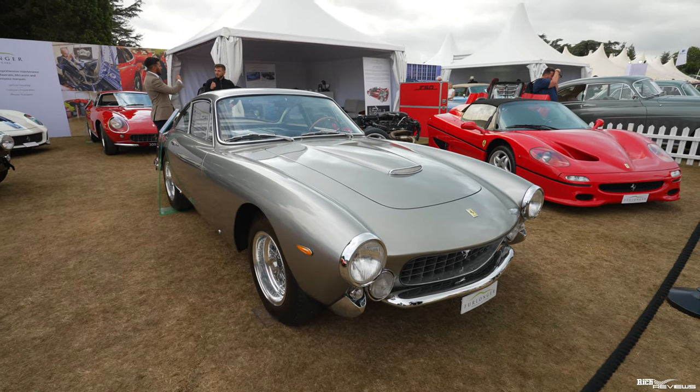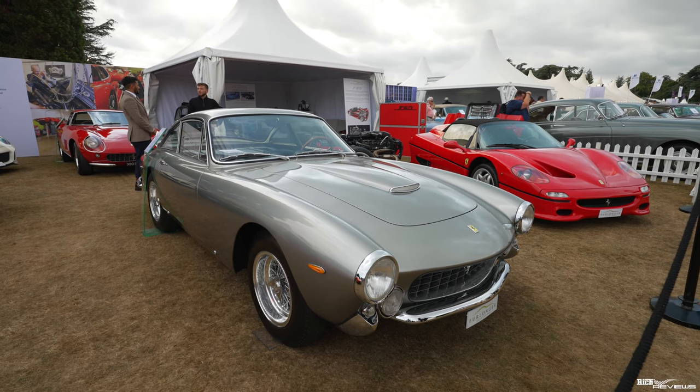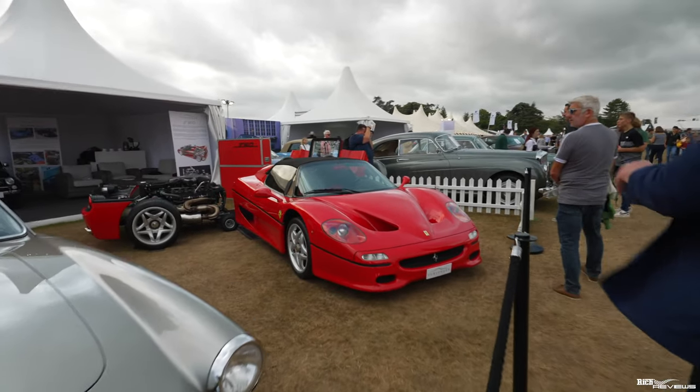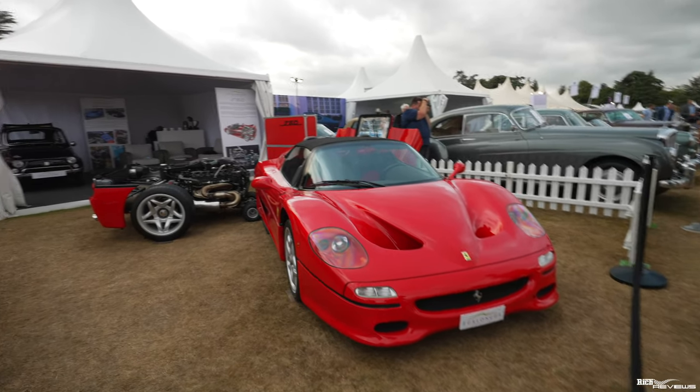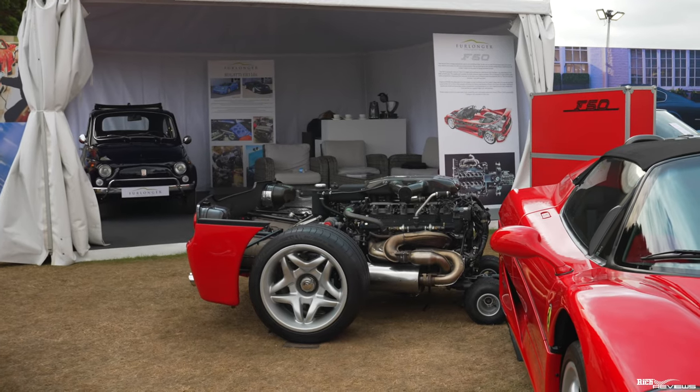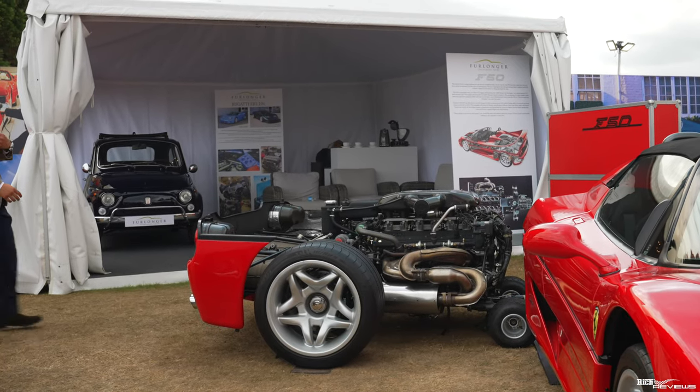Next to the Miura, we've got a 250 Lusso in silver, or maybe platinum. And then next to the Lusso, we've got an F50 disassembled. So you can see how they actually separate the engine from the front of the chassis of the car to be able to service the engine.